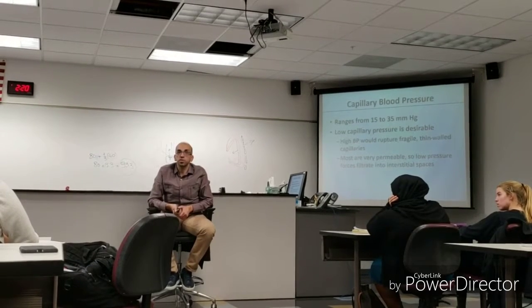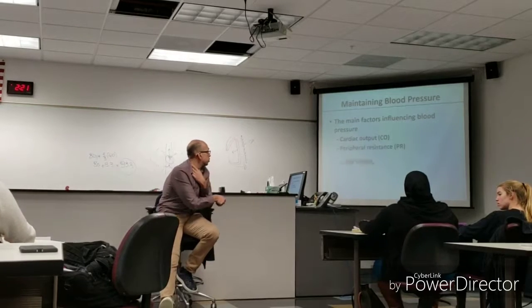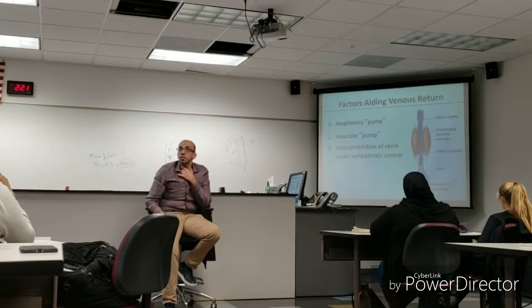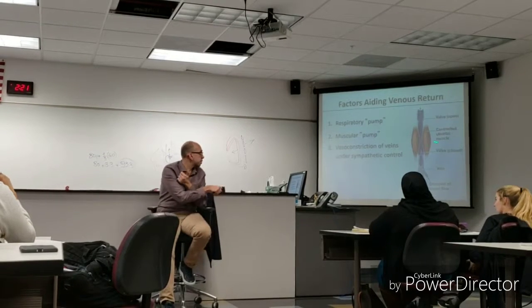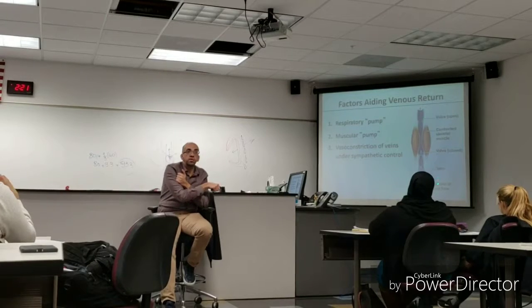So again, what are the three factors that we've mentioned that would be increasing the venous return against gravity? Muscular pump contraction: you're squeezing the veins, and as you squeeze the veins, you're creating a higher pressure within your veins. What prevents the blood from going back down? Valves. Presence of valves.